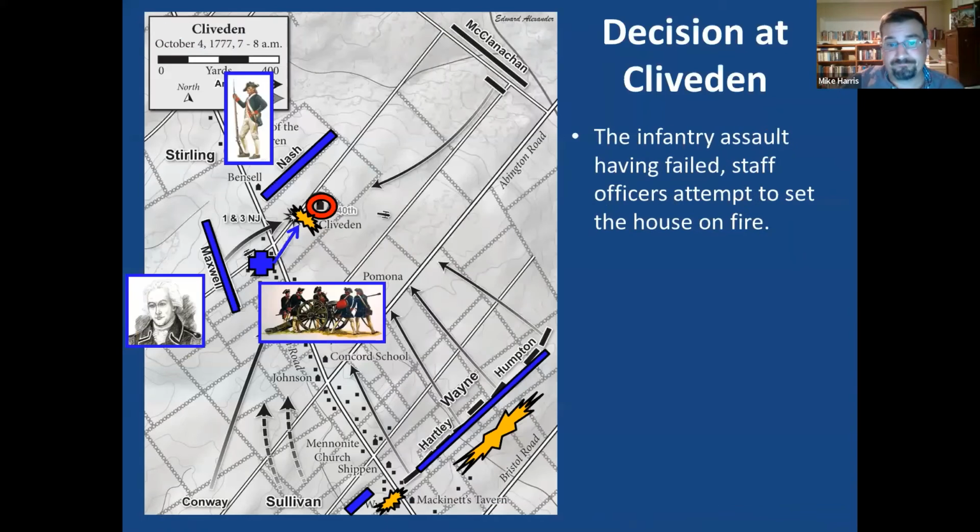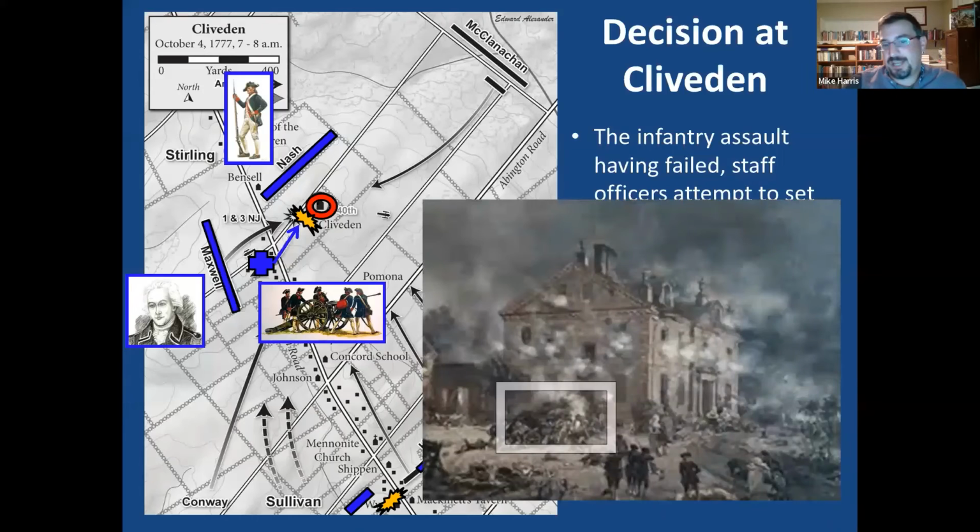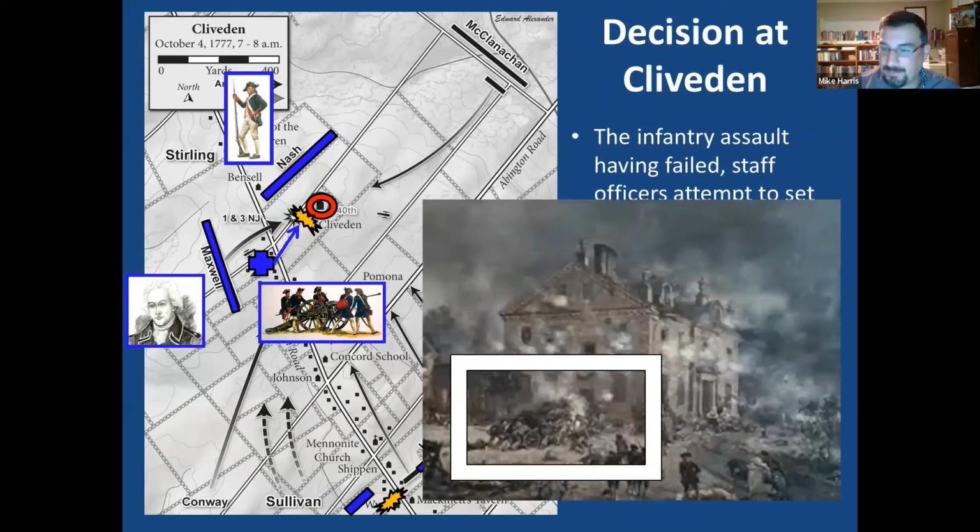But this doesn't work. So they've tried a white flag. They've tried to pound the house with artillery. They've tried to charge the house with infantry, and none of that has worked. So what are they going to do now? Well, they're going to try to set a stone house on fire. I'm sure that'll work. So here's another painting. And this time we see them maneuvering a wagon up to the side of the house full of straw that they're going to light on fire to try to burn down a stone house. That's not going to work either.